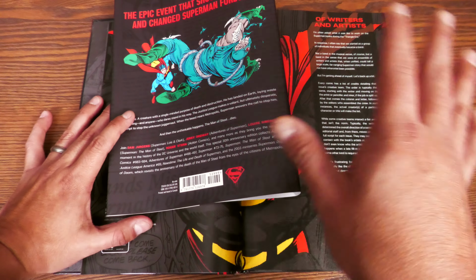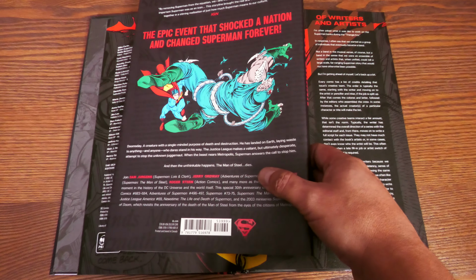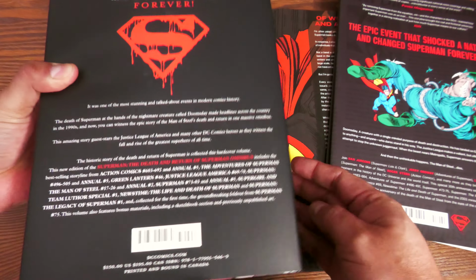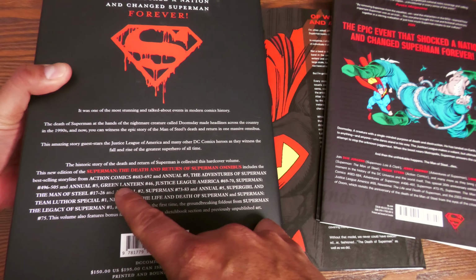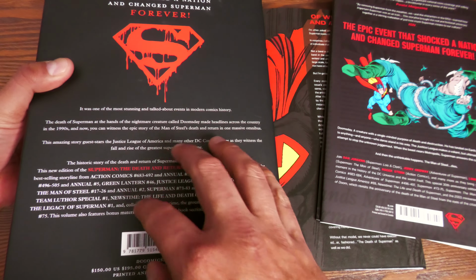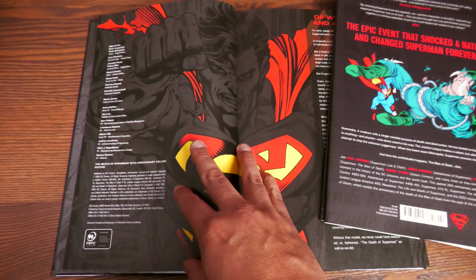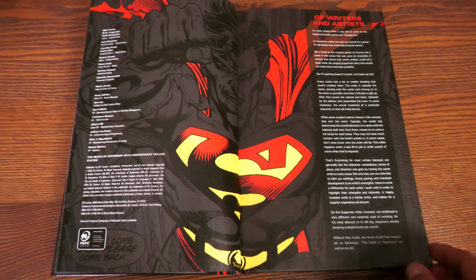The book, by the way, has 346 pages. They do the exact same thing on the Omnibus. I don't know why they do this. Probably to save some time, but in the Omnibus, they state the same thing. This collects, for example, the Action Comics 683 to 692. Of course, this has more because this goes past the death. But they state that this collects 683. No. Those issues are not collected in full.